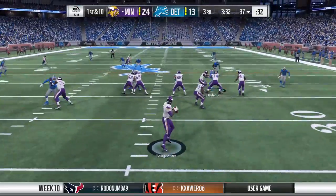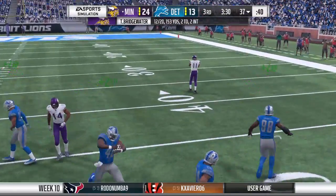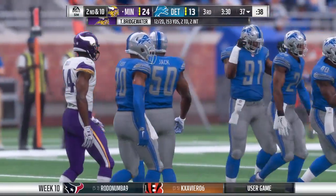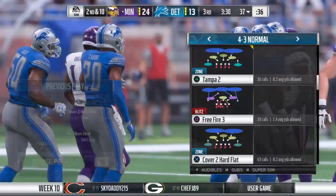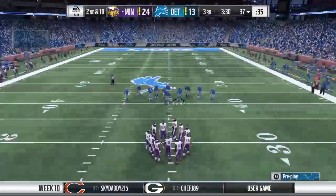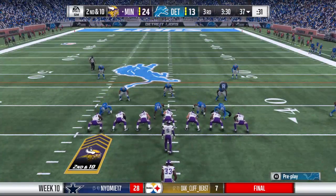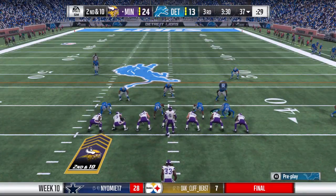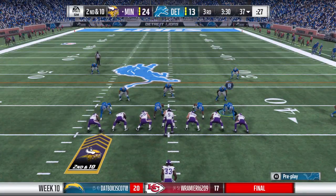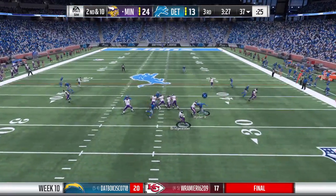Off the play fake, Bridgewater. And his throw is incomplete. Well, the numbers have been good in the passing game, and certainly a big reason why they have the lead. But now here, third quarter, maybe go to the run game a little more? Yeah, perhaps. After that incompletion, a little credit to the defense for shutting them down on that play. Maybe you try and run the football a little bit more in this spot. But they have to feel good.